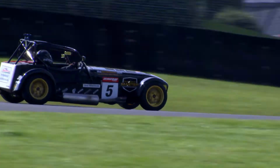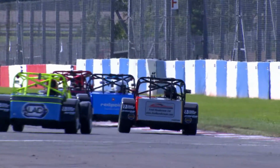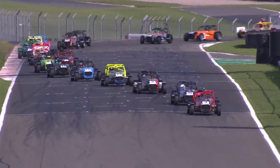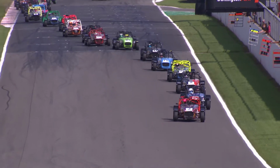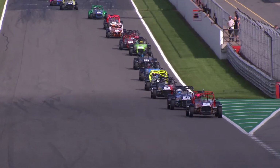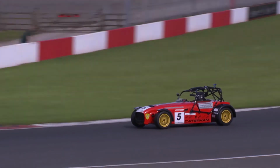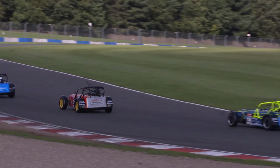Into third has come David Henderson then. David Henderson, who arrives here 4th in the championship, and he's only about 13 points off the championship lead, so you can't count him out either in the black and red number 5 car. Heaton very much going with Byrne here then. 4th place still for the 23 of Justin Armstrong as they complete lap number 1.